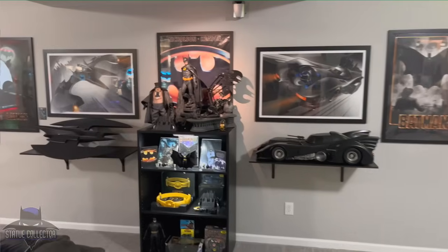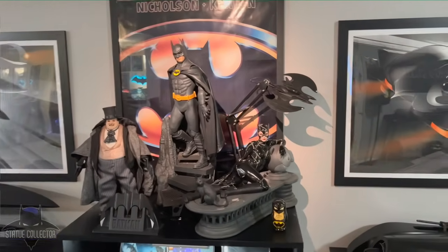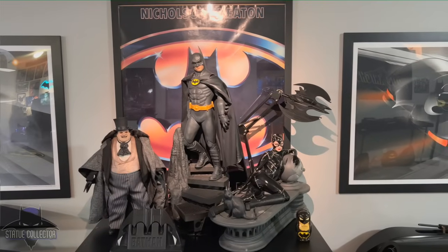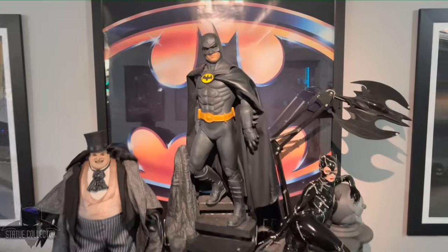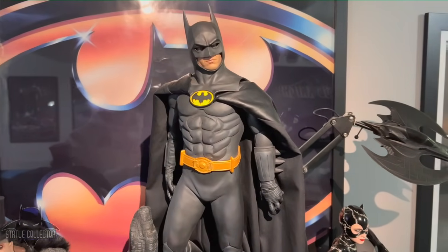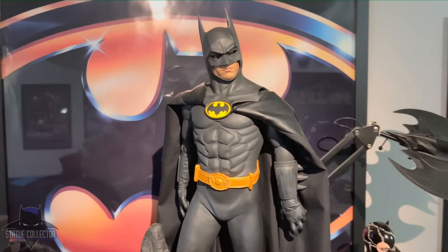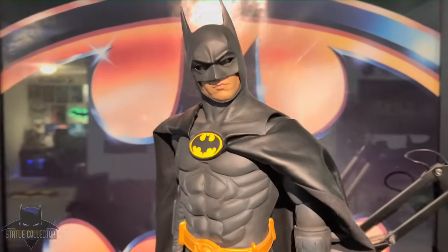I grew up with Michael Keaton's Batman, and he'll always be one of my favorite Batman on film, and so I wanted a way to honor his legacy. So right here in the middle, we've got the quarter scale Sideshow Premium Format Batman figure. Once again, they did a really great job with the likeness on this and the amount of detail they were able to put into the statue.